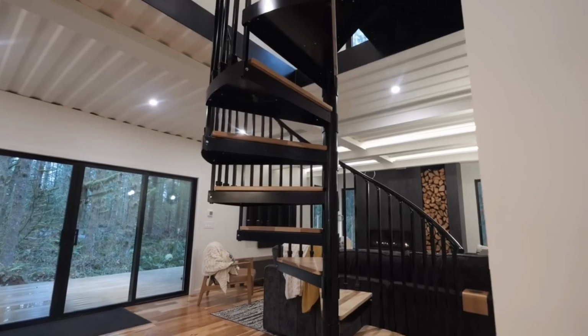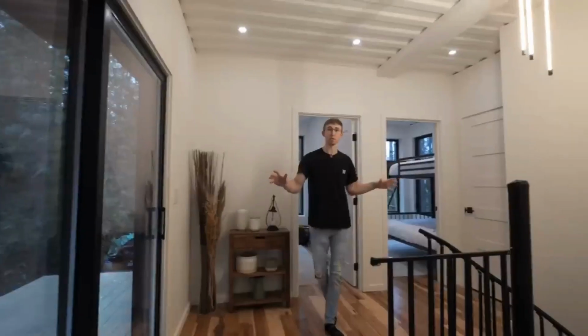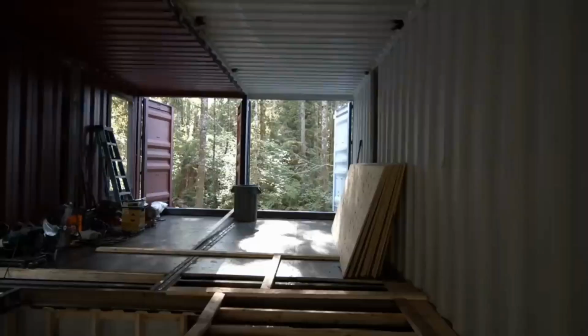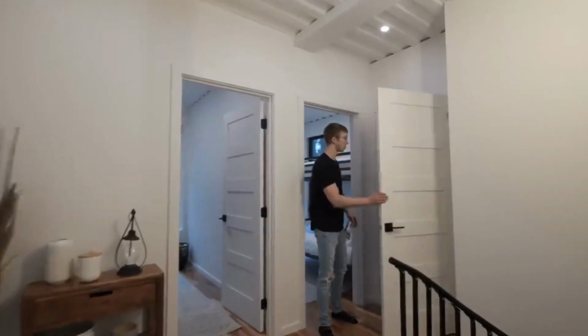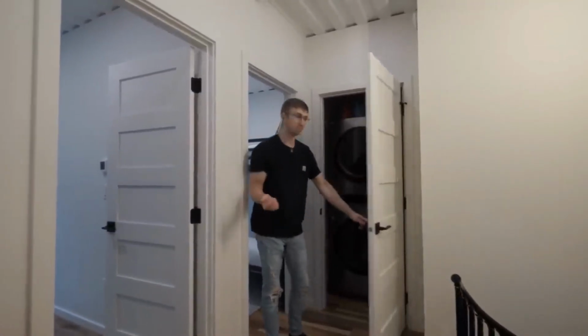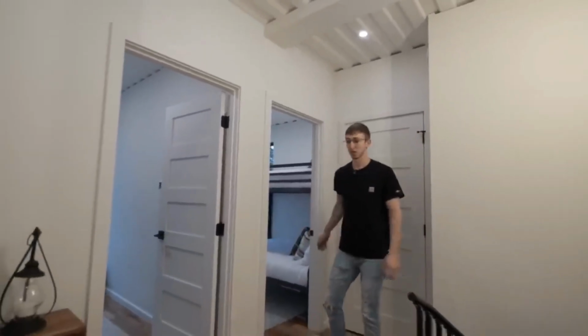Now let's head upstairs. So this is the second floor of the bin, and there's 2 containers pretty much perpendicular to the 3 containers downstairs. Upstairs is where all the bedrooms are. We got a little laundry room here with a stackable washer dryer, so if guests go skiing and need to do a load of laundry after a cold day out on the slopes, the washer and dryer is right by all the bedrooms.